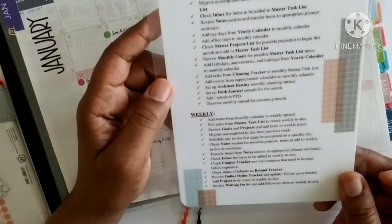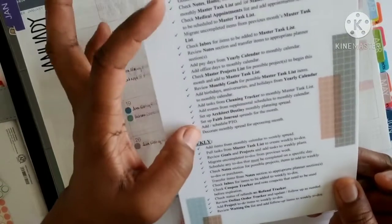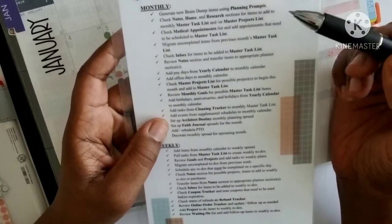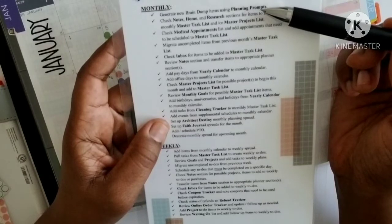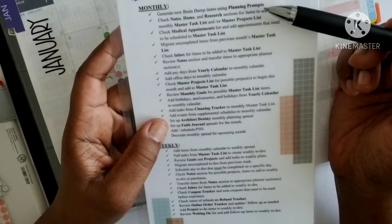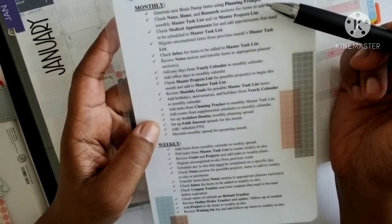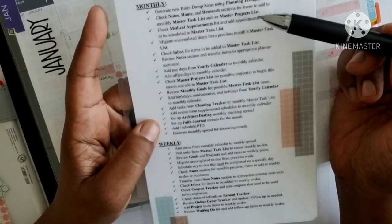So this has been tweaked a little bit from my previous one, but I'm just going to follow with my monthly items here and make sure that I don't miss anything. So brain dump, of course I'm not going to do that on camera because that can be a lengthy process and not very interesting to watch anyway. Check my notes, my home section, and my research sections for items to add to the monthly master task list and/or master projects list.